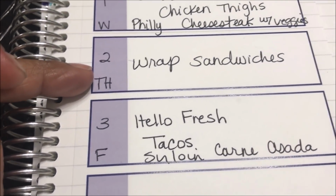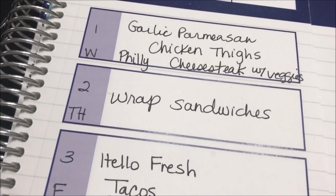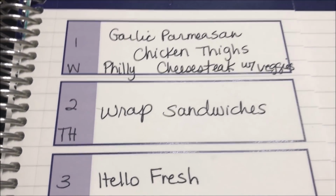Thursday, I have a business trip out of town, so the kids are going to do wrap sandwiches. Trandon will be here with the kids.